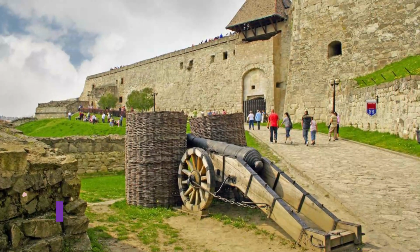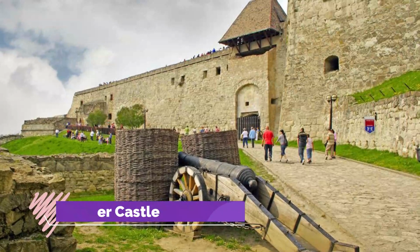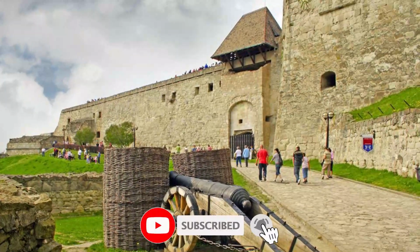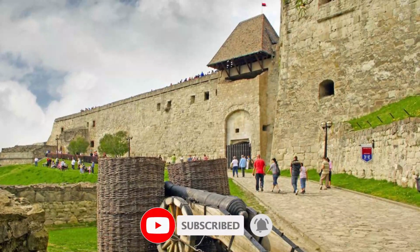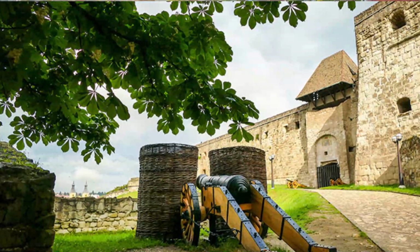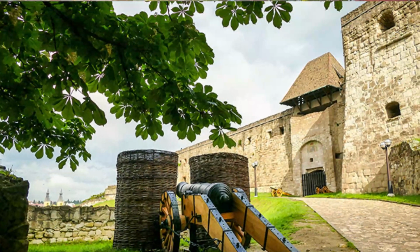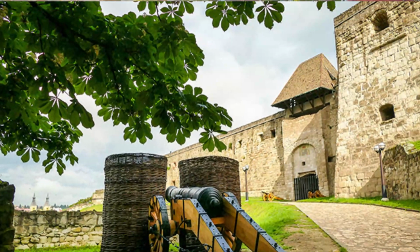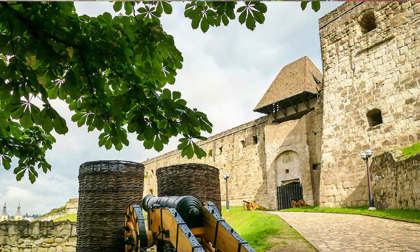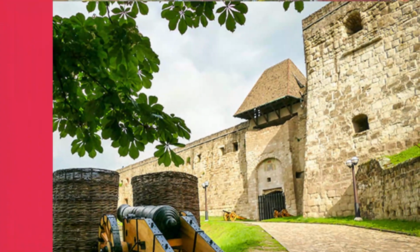Number 1. Eger Castle. Ruling over Eger from a hill east of the Eger stream, Eger Castle has stood in some form since the Mongol invasion of the 13th century. In the 15th century, a Gothic palace was constructed for Eger's bishops, and a defining moment came a century later in 1552 when the castle repelled an enormous Ottoman army. The site has a complicated and enthralling history, and the different buildings in the complex house museums.